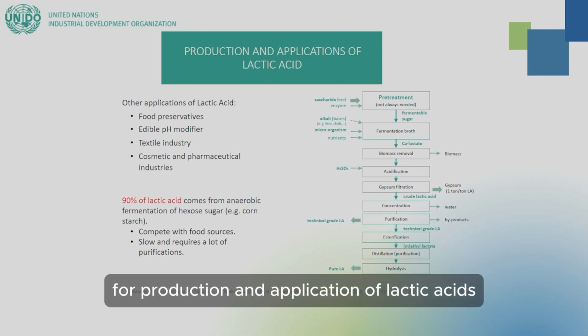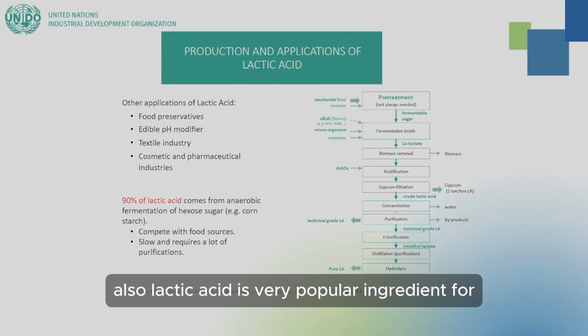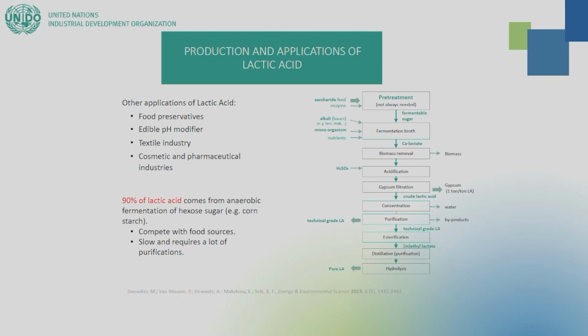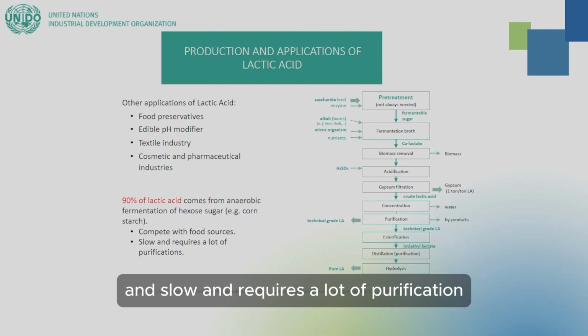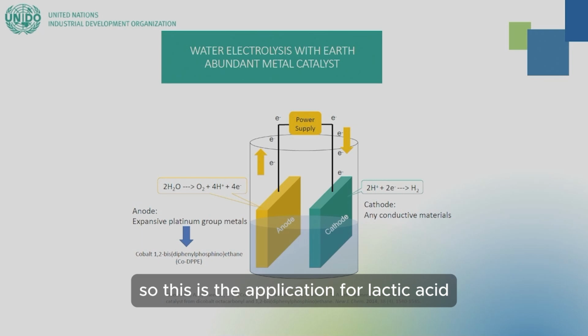Now, production and application of lactic acids. Lactic acid also has various applications. It is used for food preservatives, edible pH modifiers, in textile industries and cosmetic industries. Also, lactic acid is a very popular ingredient for various products. So, 90% of the lactic acid comes from the anaerobic fermentation of hexose sugar, which is commonly known as cornstarch. So, it competes with food sources, is slow, and requires a lot of purification. So this is the application for lactic acid.